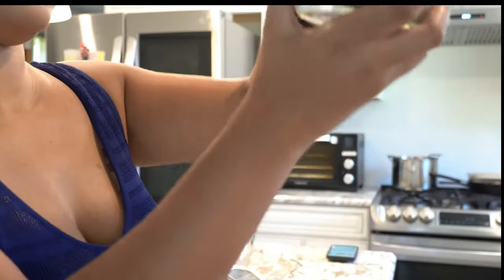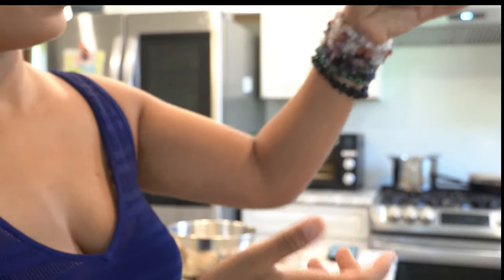I'm gonna find me a 16-ounce mason jar because this is right at 16 ounces. But I just wanted to put it away so I can show y'all what's popping for this week. Y'all ready for the week?